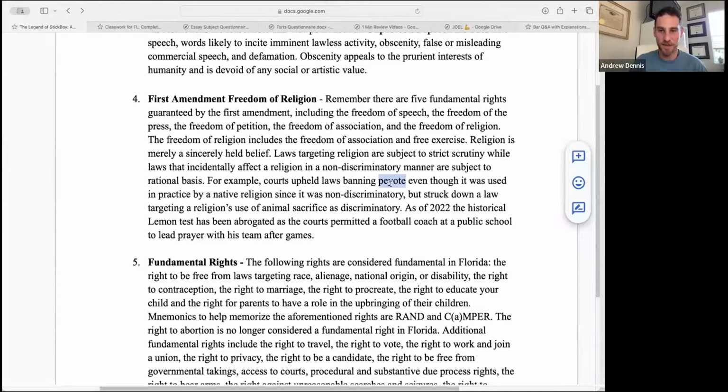Courts upheld laws banning peyote, even though it was used in practice by a native religion since it was non-discriminatory, but struck down a law targeting religion's use of animal sacrifice as discriminatory. Remember, this was in like Arizona. This was right here in Miami. As of 2022, the historical lemon test, that should be italicized, but I'll do it later, has been abrogated as the courts permitted a football coach at a public school to lead prayer with his team after games.